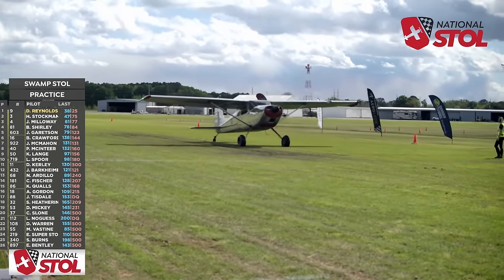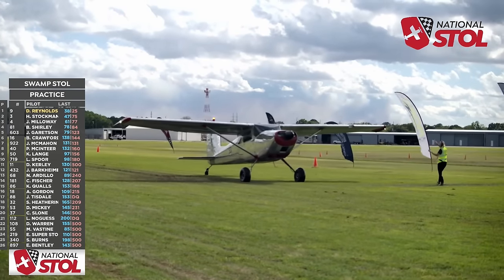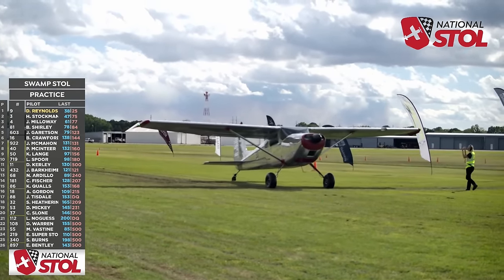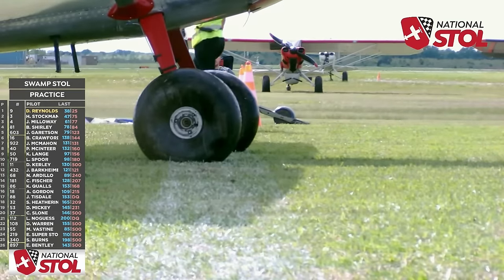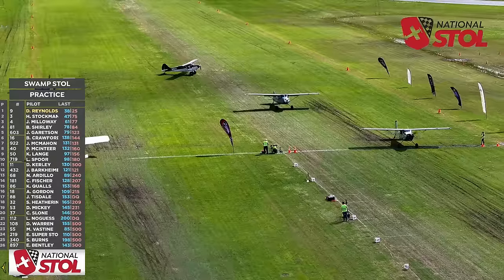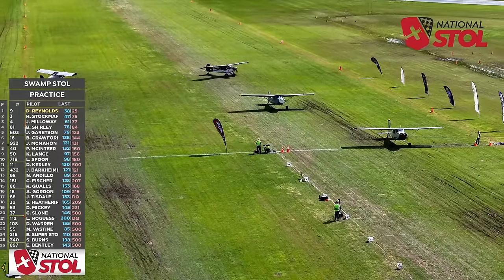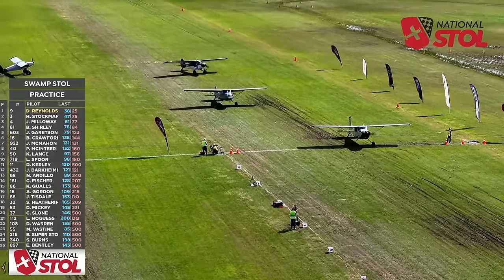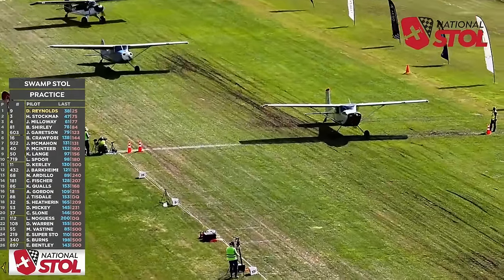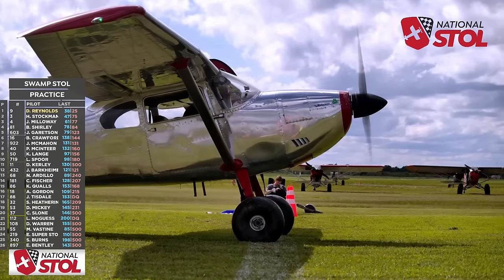Don Mickey back to the line. Oh. I don't know how he did it, but that Highlander just ran over a cone right between his gear. I didn't hear a prop strike it, so I guess we're good. Maybe that's just a little bit of a testament to the gear travel of the Highlander design right there. I guess so. Quite impressive indeed.